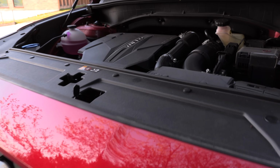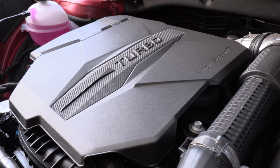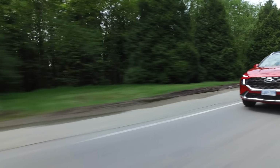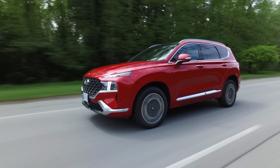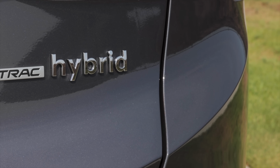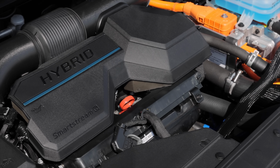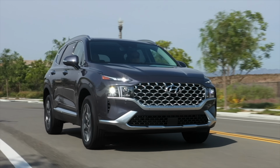What's under the hood? A 2.5-liter turbocharged 4-cylinder engine with an 8-speed dual-clutch transmission. It's got 277 horsepower and 311 pound-feet of torque. The base model engine is a 2.5-liter 4-cylinder, also an 8-speed automatic transmission, 191 horsepower and 181 pound-feet of torque. And there's a hybrid option, a 1.6-liter turbo 4-cylinder. It gets a 6-speed automatic, but it's paired with a 1.49 kilowatt-hour battery, 226 total horsepower, and 258 pound-feet of torque.